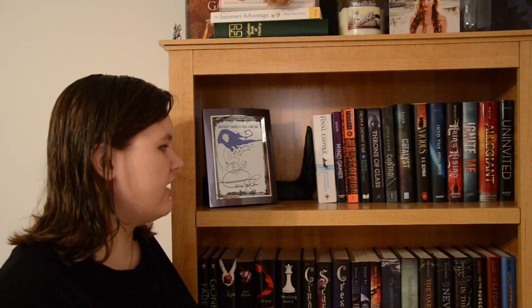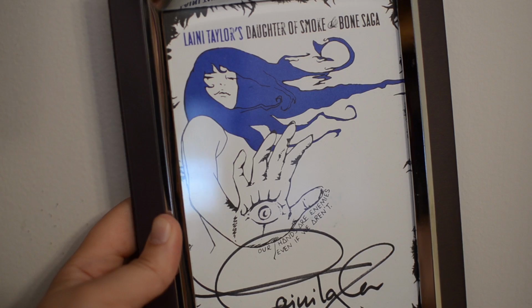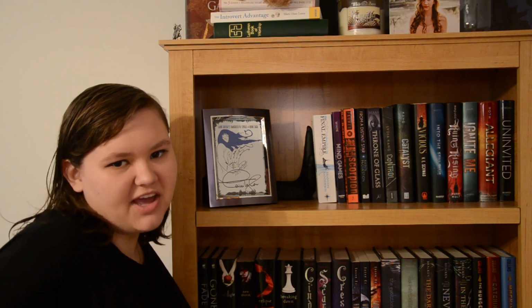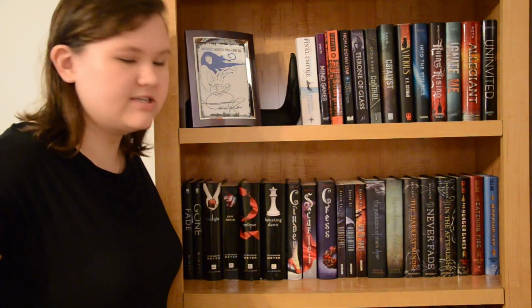The last thing on this shelf is my memorabilia, my signed paper by Laini Taylor that I got with Dreams of Gods and Monsters, and it looks beautiful. I framed it. I had a frame lying around and I thought, hey, this will add some pizzazz to my bookshelf, and it does.